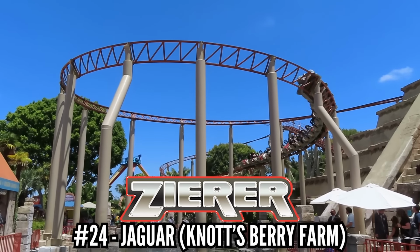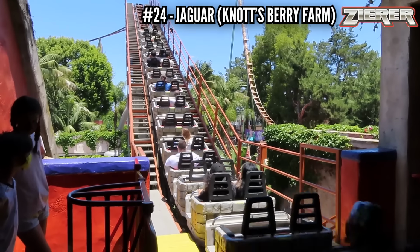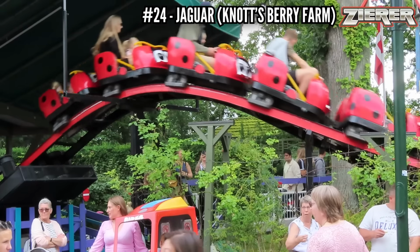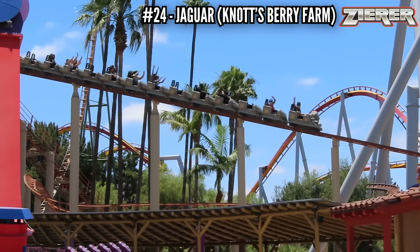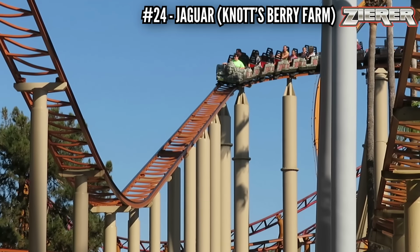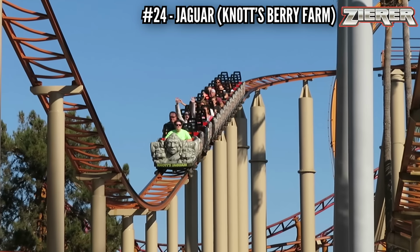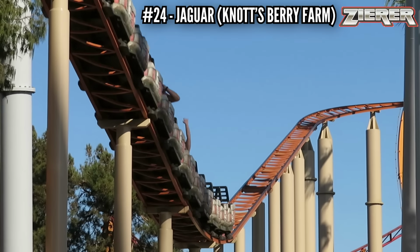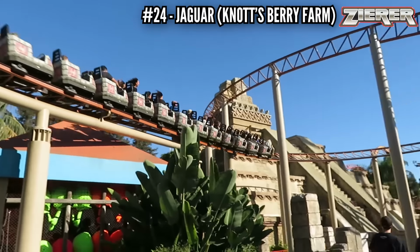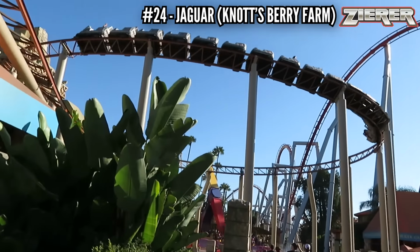Number 24, Zierer, Jaguar at Knott's Berry Farm. Zierer has almost 200 coasters to their name. Most of them are pretty small. Jaguar is one of their sprawling Tivoli coasters, using 2 lifts, no real big drop. I guess the max drop is 45 feet on this very gradual hill, and it almost acts like a monorail, giving you a tour of the Fiesta Village section of the park, but not doing much in terms of coaster things. A lot of straight track, and something you'd see in Roller Coaster Tycoon when you're out of space.